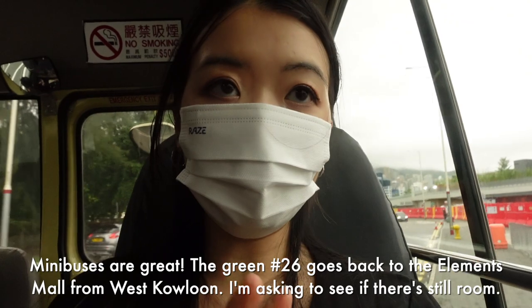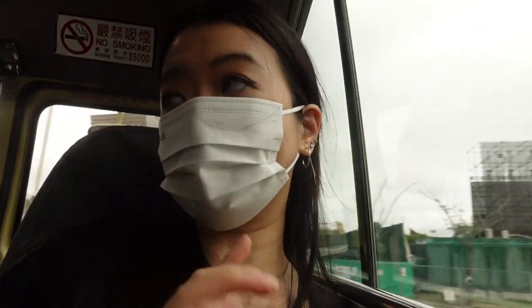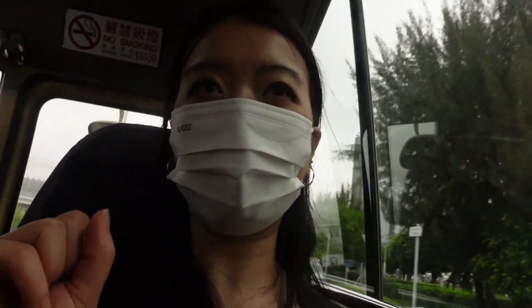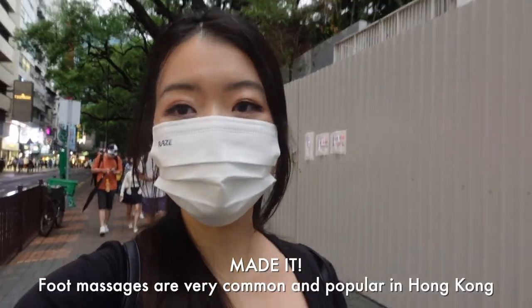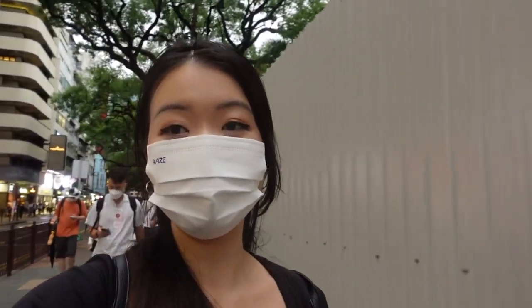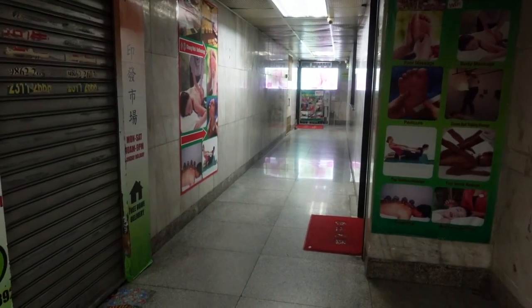So we somehow spontaneously jumped onto this minibus, which was about to leave. With this urgency, we jumped onto it. I don't really know where it takes us per se, but it is going to TST. So fingers crossed. Foot massages are really common in Hong Kong, and because rent is so expensive, a lot of times they're hidden within really sketchy industrial buildings, and it requires you to get either a friend to bring you there or someone to recommend it to you.